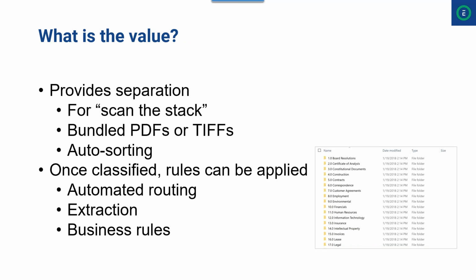Classification is an important requirement for the automation of separation or sorting out bundled document sets. It allows the system to know when one document ends and another begins. When I know the document type, I know how to apply security, how to set retention schedules, what workflows might apply, and now I can add additional elements of value specifically tied to that content type.